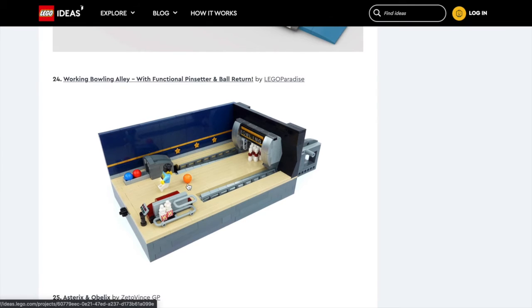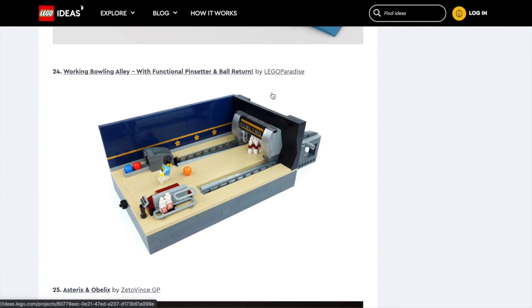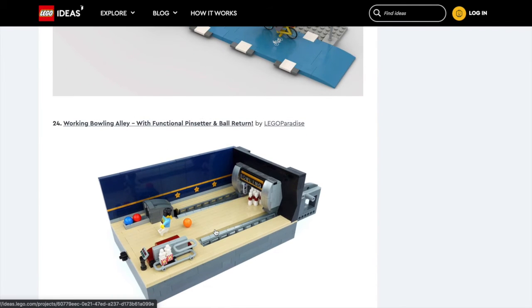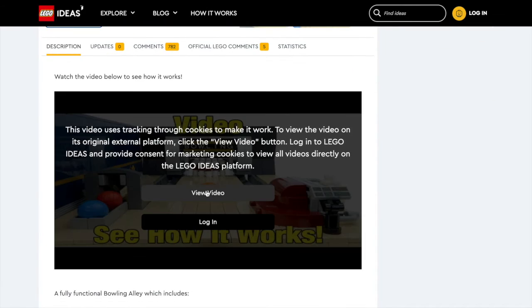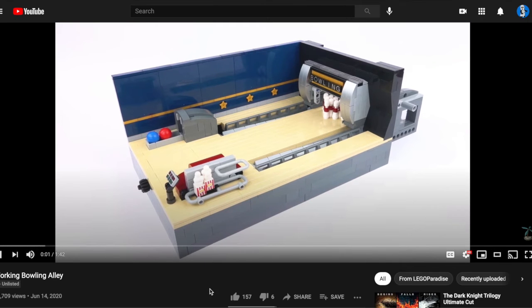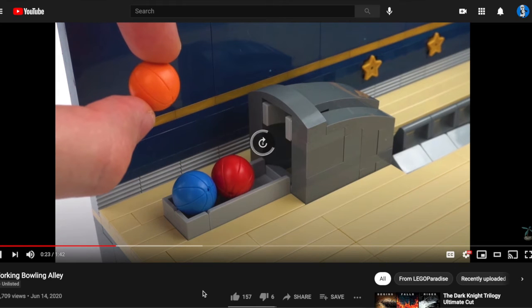Next up, Working Bowling Alley with Functioning Pin Setter and Ball Return by Lego Paradise. I want to see this. Let's see this set. Let's go view video. Let's watch this.